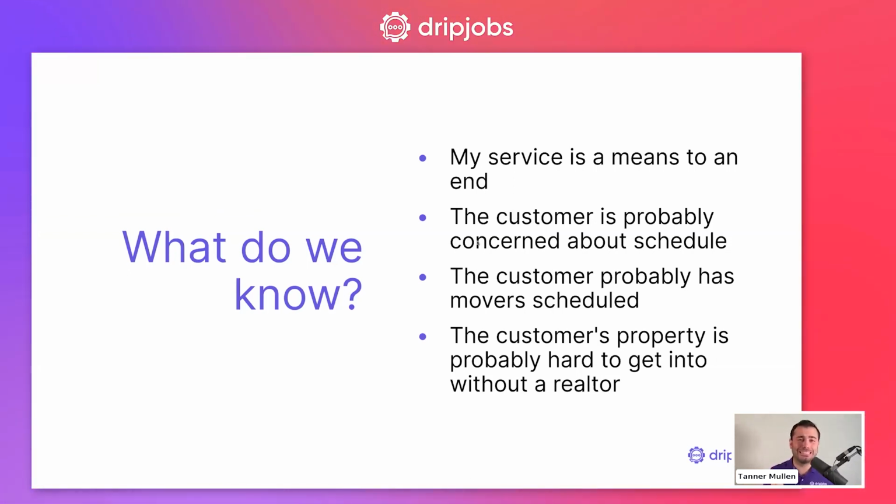Do they need to say, "Listen, I'm really worried about the schedule here, because if you don't do this in the time frame that we need it done, we're screwed"? No. Does the customer have movers scheduled? Probably. "Hey, listen, if we have to reschedule with these movers, they're going to charge us." They're not going to tell us these things. We just need to know. We need to be one step ahead, right? So the customer's property is probably hard to get into without a realtor. These are things that we just know, right?